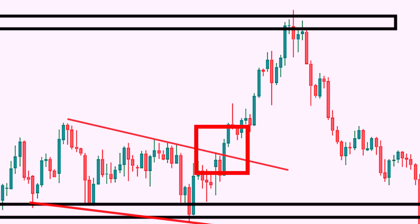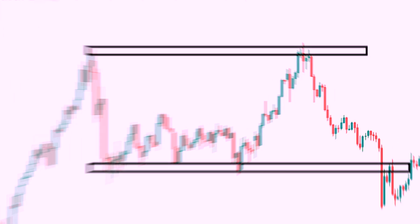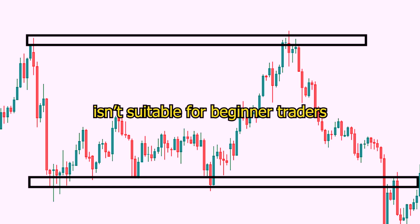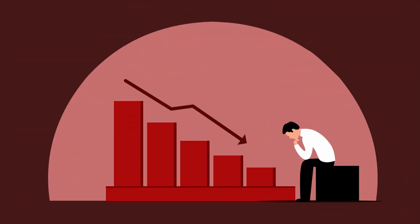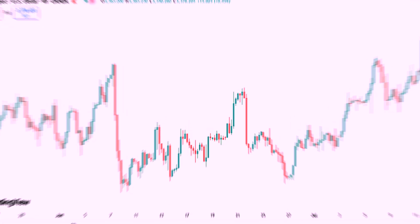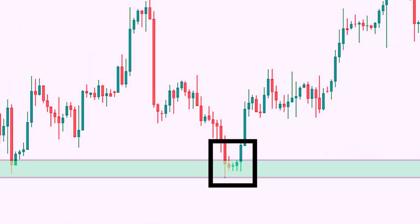Some people ask, is it possible to enter a trade in this area without seeing a good candle or an appropriate pattern? The truth is, this method isn't suitable for beginner traders, because you'll hit many stop losses and have emotional reactions that will lead to more losses. I strongly recommend that to increase your chances of success in your trades, always trade with confirmations.